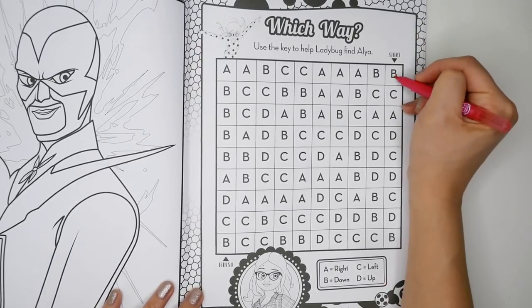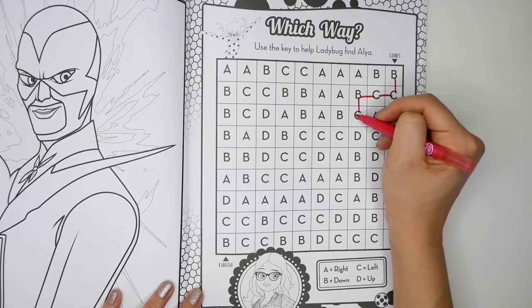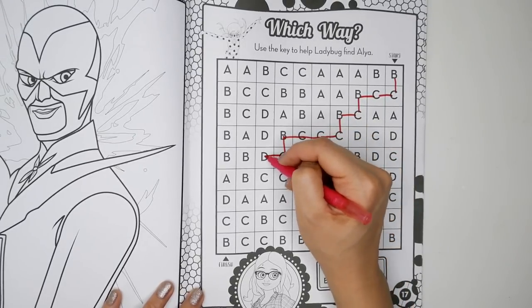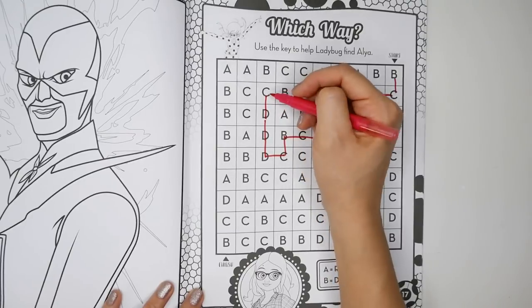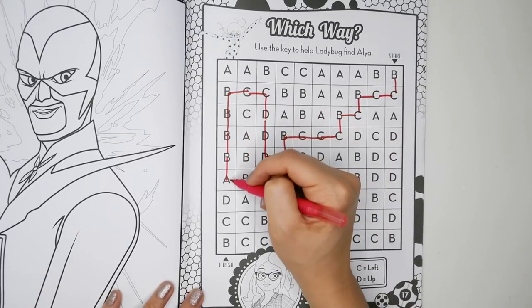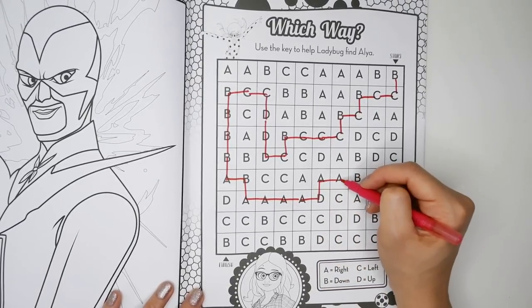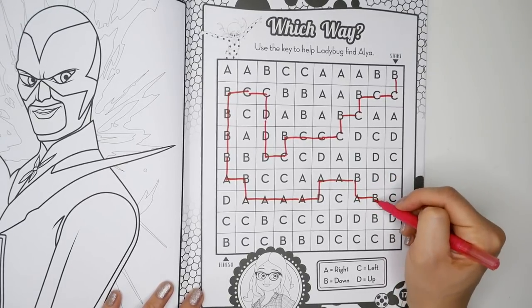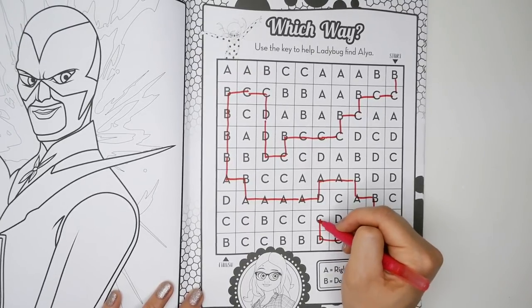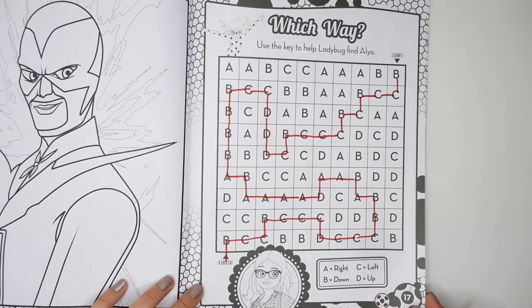So we start here. B is down, C is left, C is left, B is down, C is left, B is down, C is left, C is left, C is left, B is down, C is left, D is up, D is up, D is up, C is left, C is left, B is down, B is down, B is down, B is down, A is right, B is down, A is right, A is right, A is right, A is right, D is up, A is right, A is right, B is down, A is right, B is down, B is down, C is left, C is left, D, C is left, D is up, C is left, C is left, C is left, B is down, C is left, C is left, and B is down. Oh goodness, what a trip!